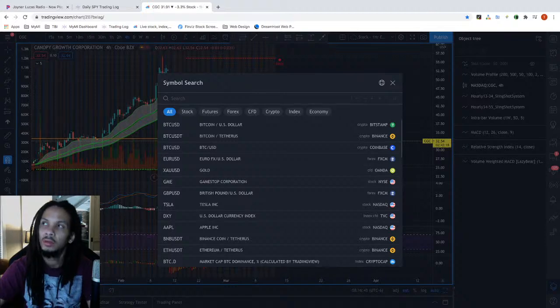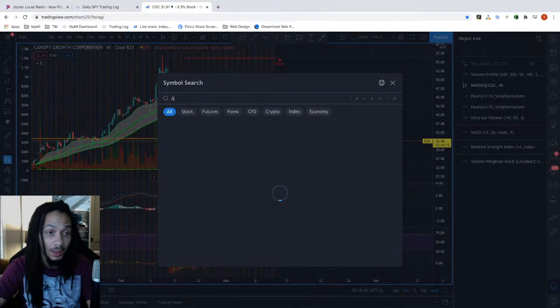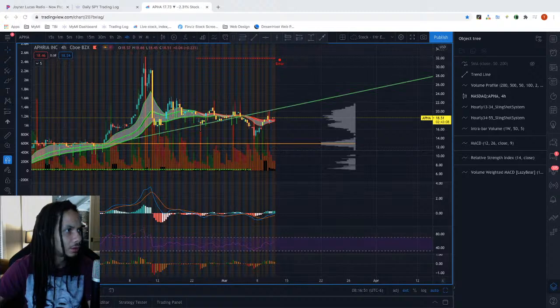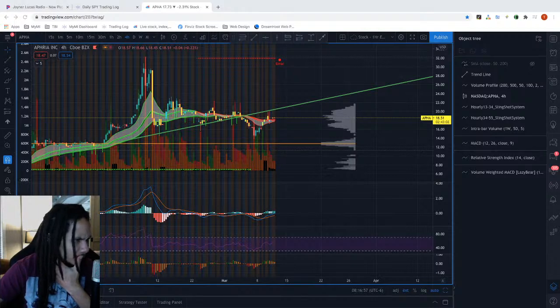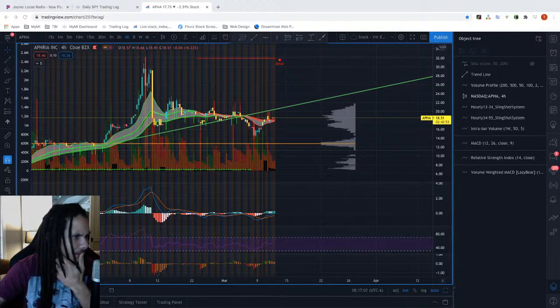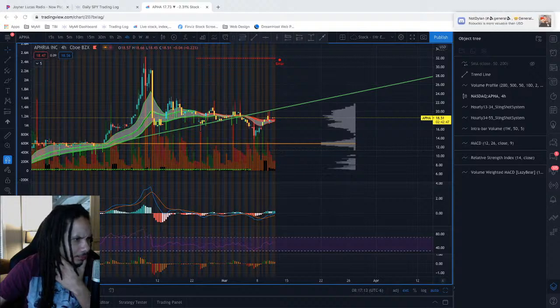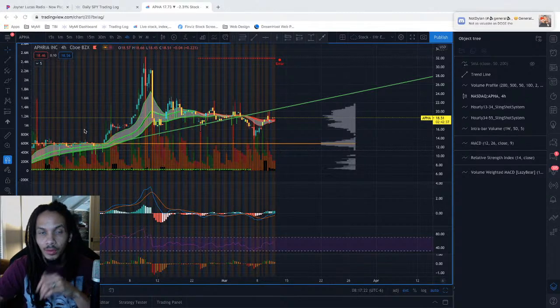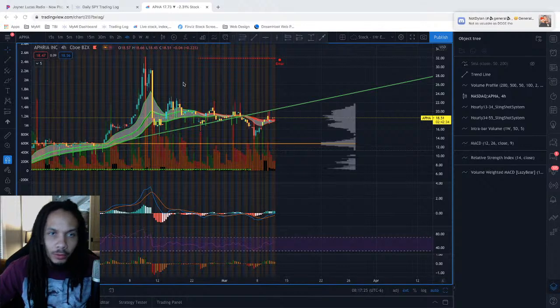And then the other one being, what did I say? APHA. So I like APHA, but I would want to figure out what is going on with that merger. So I'm looking into some news on when this merger is expected to occur. Second half of this year, so it's not even going to be for a while apparently, based on what they're saying. But nice prop up on it. Ultimately, I'll give it that.